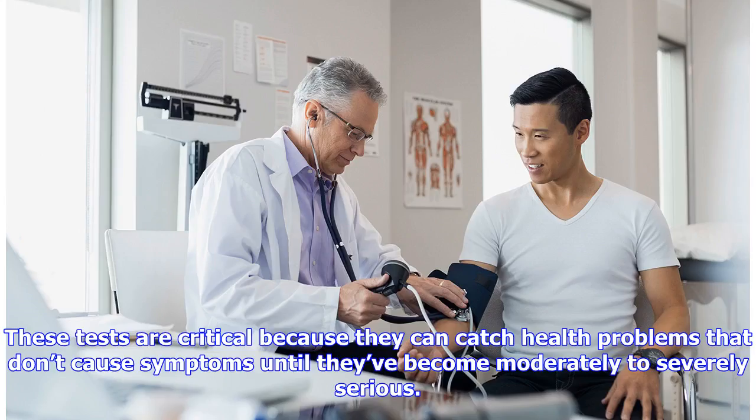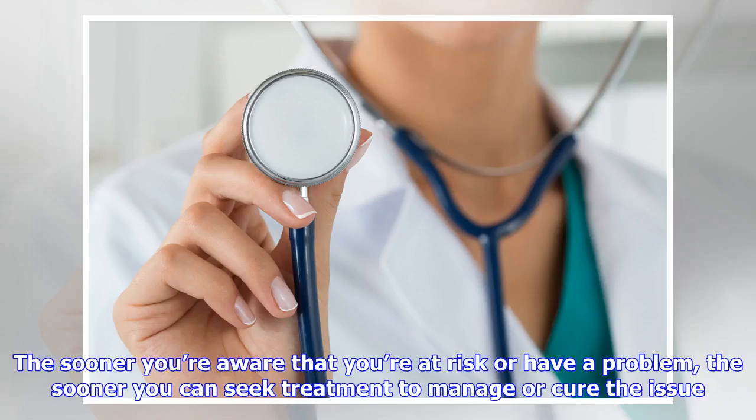These tests are critical because they can catch health problems that don't cause symptoms until they've become moderately to severely serious. The sooner you're aware that you're at risk or have a problem, the sooner you can seek treatment to manage or cure the issue.